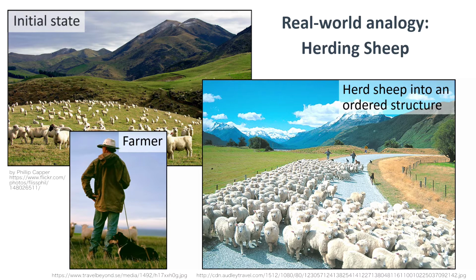Who's seen this, by the way, in real life? In Canada, do you see people herding sheep? You see cattle, probably a similar thing. In New Zealand, you see this all the time. So to me, this is a very comfortable concept.